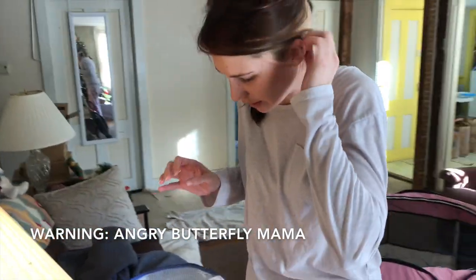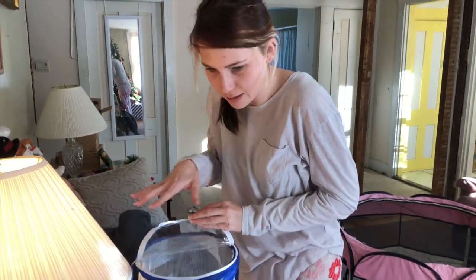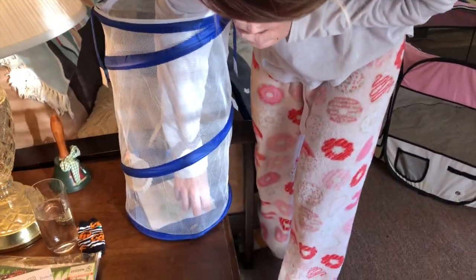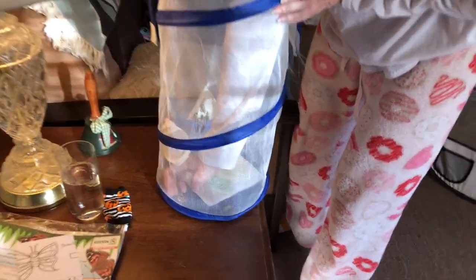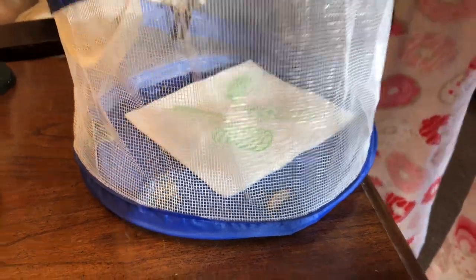So this is getting actually really ridiculous really quick, because this is a terrible design. Why you would have to make it so that you have to reach all the way down here to get a butterfly that's fallen because of how this is designed is beyond me. I can't see him.